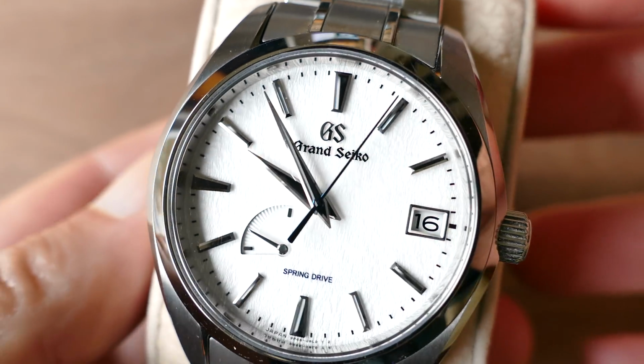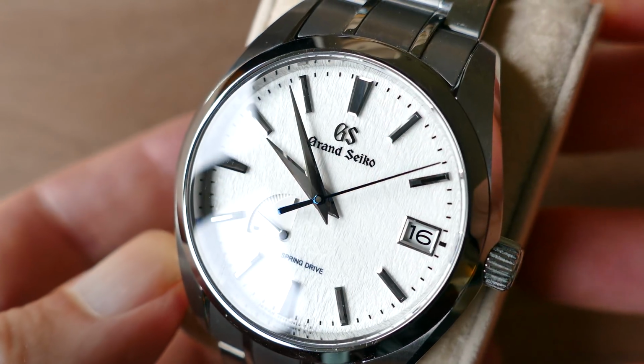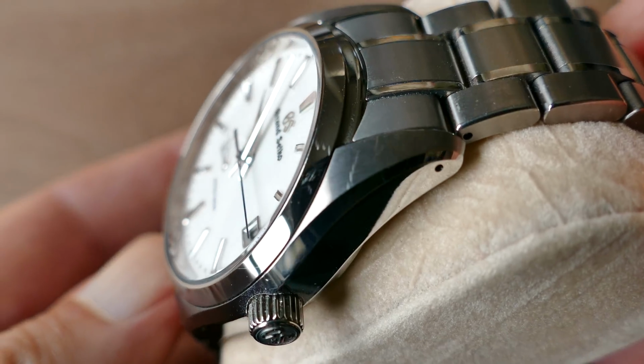And then those that are going to chime in and say, well, just buy a quartz watch. I don't want to fool with batteries. I don't want to have to open up the case every 3 years to put a battery in it. So the spring drive is a better option.